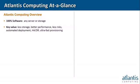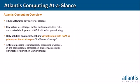Before we get started, if you're not familiar with Atlantis, let me give you a little background on the company. First and foremost, products are 100% software. They're designed to be agnostic to the underlying server and storage hardware. In general, we have products that span desktop virtualization as well as server virtualization, and our key value is typically reducing the amount of storage that you need, delivering better performance at the storage level, as well as lowering risks and automating deployment and provisioning for systems.